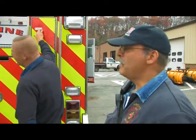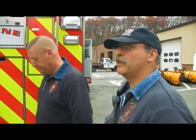So the factory called me up and says, by the way, we have to change the lighting package in the back of the truck. I'm like, why? That's not what I ordered. And he goes, you're 4 inches shy of lighting. So they had to change it to meet the new overall square inches size to meet the new NFPA spec, because it changed right in the middle of when we were doing the truck.